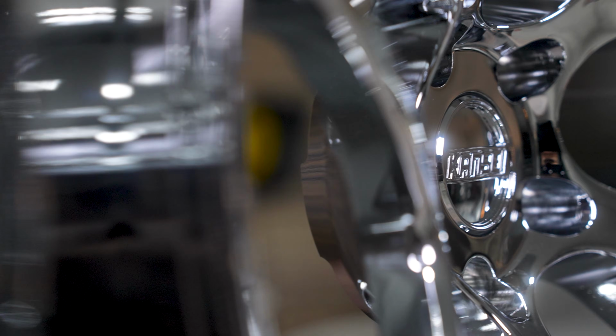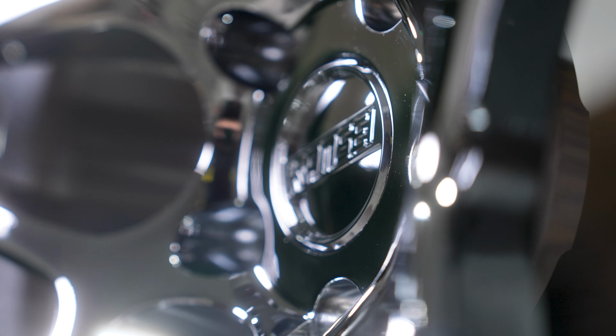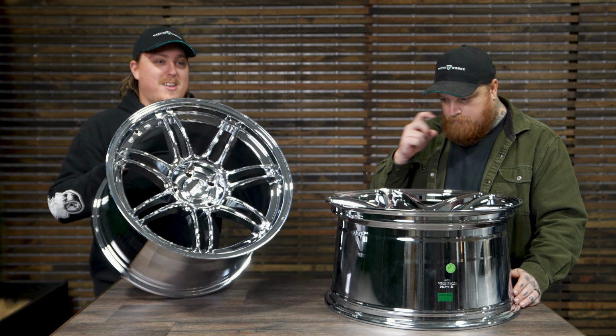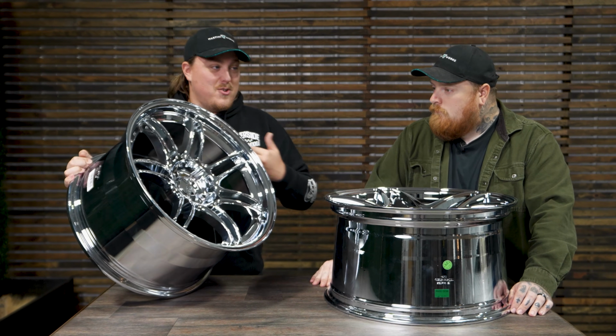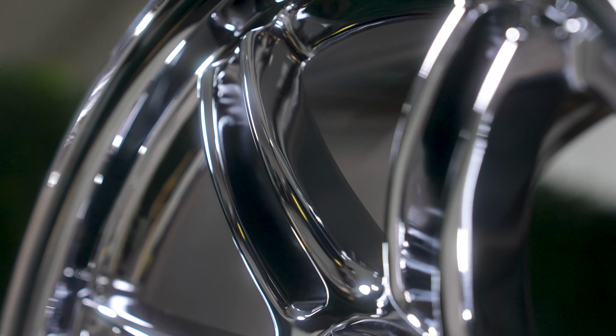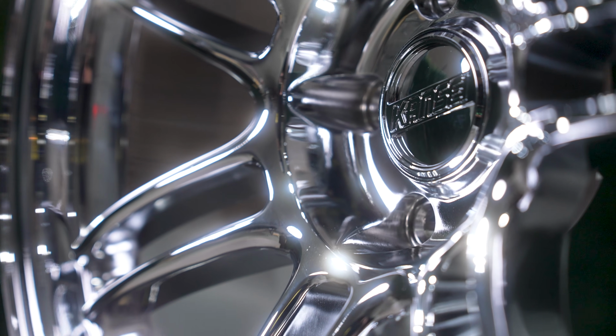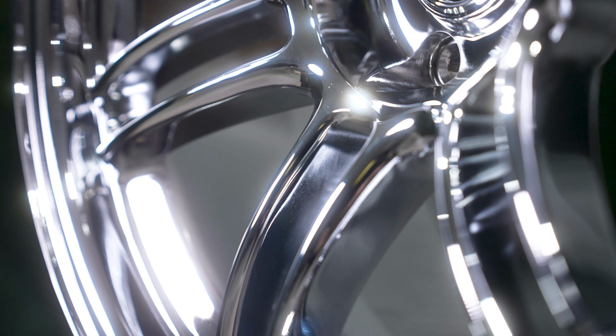I love when companies take feedback from their audience and what people want, and especially something like this where, like I said, it's not super easy anymore to introduce a new chrome finish onto your wheels. So the fact that they were able to secure that and get that done, I think is absolutely killer. And dude, these things look wild. They're just absolutely glistening.